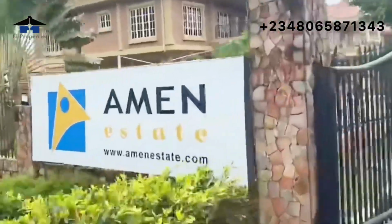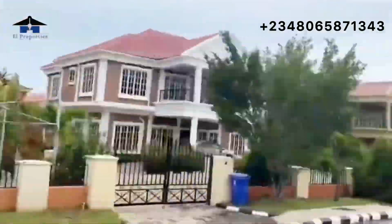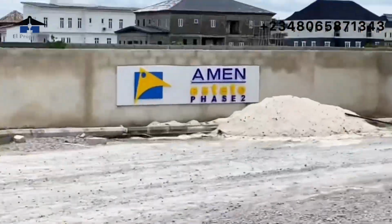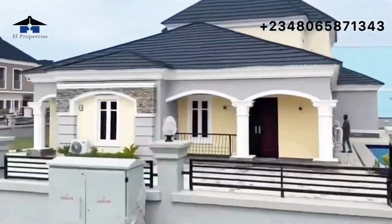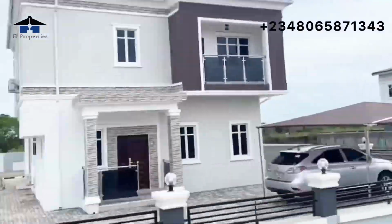Anyways, for those who are used to Amen Estate, you already know that Amen Estate don't just talk, we also act. The phase one is a top-notch estate. Phase two also marvelous. Now the phase three is going to be bigger and better. So if you are yet to own a land in Amen Estate phase three and you have been watching my updates, you need to act fast. Come and key into this project.